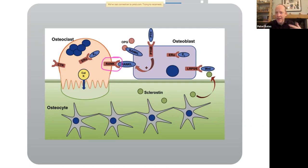However, there's obviously a feedback, because there's always a feedback, right? And this is a stuff called OPG, osteoprotegerin. There's osteoprotegerin right there, and that is also produced by the osteoblast. The osteoblast produces its own osteoprotegerin, which competitively binds to RANKL, there it is, and therefore stops it going on to RANK. And so that effectively turns off the osteoclast, okay? Nice. So that's the basic fundamentals of this.